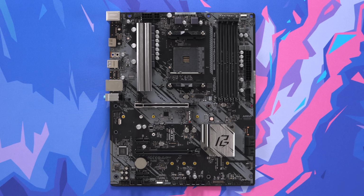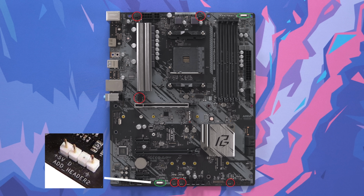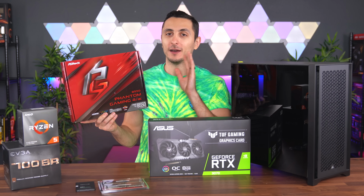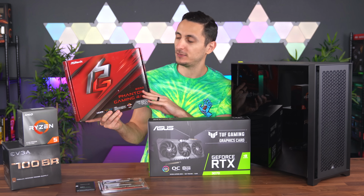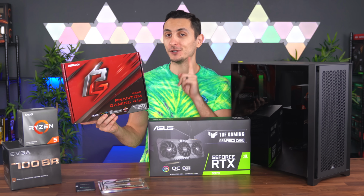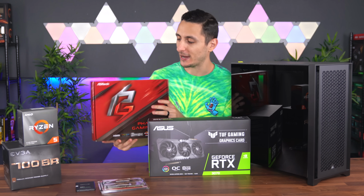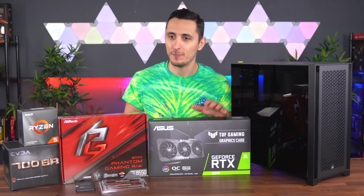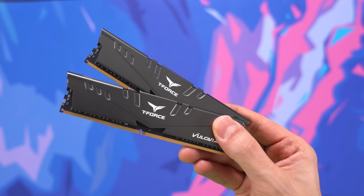On top of that, you get 6 fan headers to plug in 6 fans, including your CPU cooler, and 2 RGB headers. You get both a 3-pin 5-volt header and a 4-pin 12-volt header, so it has all your RGB needs covered. You are not going to find another ATX B550 board with all of these features for $115. I'm actually surprised that they're able to sell it at this price point. It's not the prettiest motherboard out there, but for the value and the features it offers, it is pretty tough to beat.